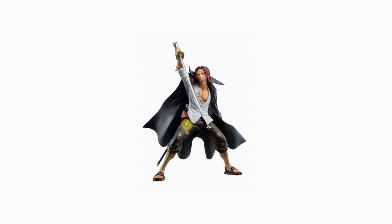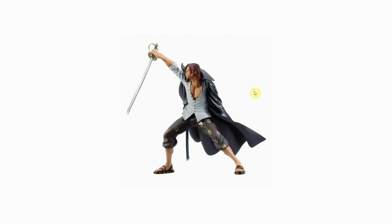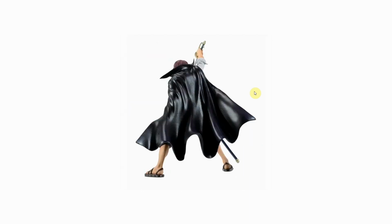Some shading around here, could be the lighting of the photos, and the creases on the shirt and the pants. Let's see more angles of him. So maybe this looks like the pose where he blocked Akainu. It could be. The back view of his cape, I guess, is the part where they gave him glossy paint to look better, to have some sort of color variation and style.